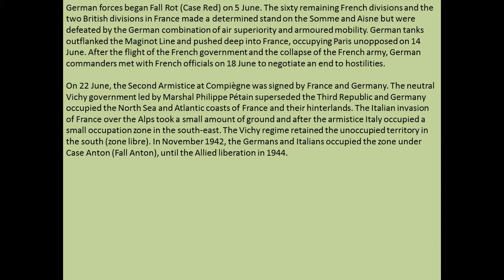On the 22nd of June, the second armistice at Compiègne was signed by France and Germany. The neutral Vichy government, led by Marshal Philippe Pétain, superseded the Third Republic, and Germany occupied the North Sea and Atlantic coasts of France and their hinterlands. The Italian invasion of France over the Alps took a small amount of ground, and after the armistice, Italy occupied a small occupation zone in the southeast. The Vichy regime retained the unoccupied territory in the south called Zone Libre.